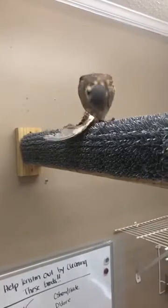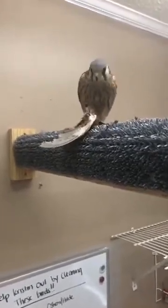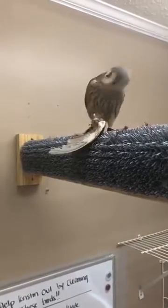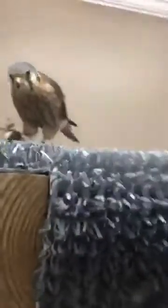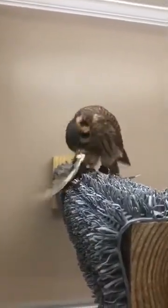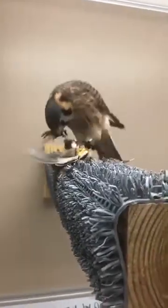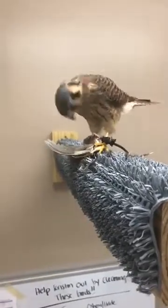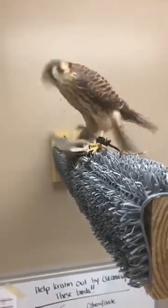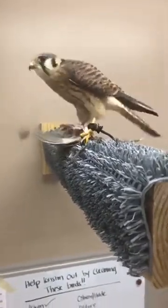Just like how we don't eat feathers with our chicken, Belle here does not like feathers with her bird as well. So she's gonna pluck off as many of the feathers as she can to try and get to that meat. Raptors are known for their strong grip. Does she have a strong grip? She does have a really strong grip. Even though her feet are tiny, she does have a really strong grip to catch birds and insects right out of the sky.